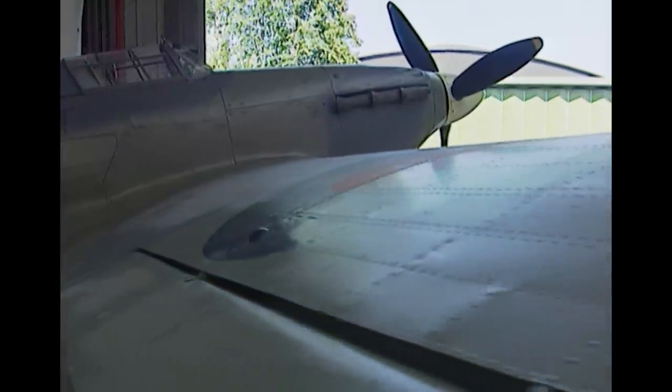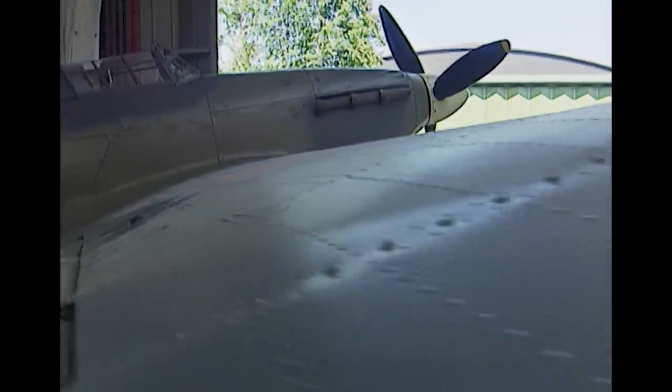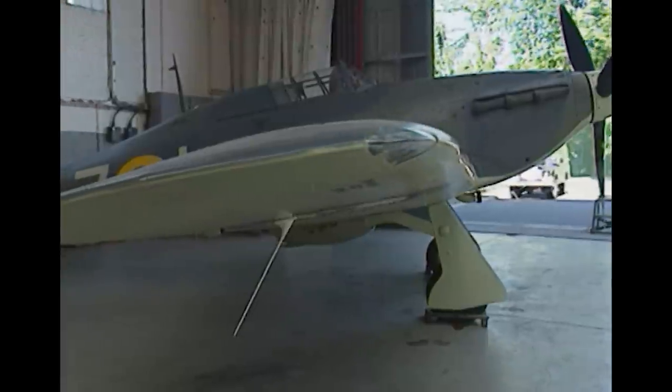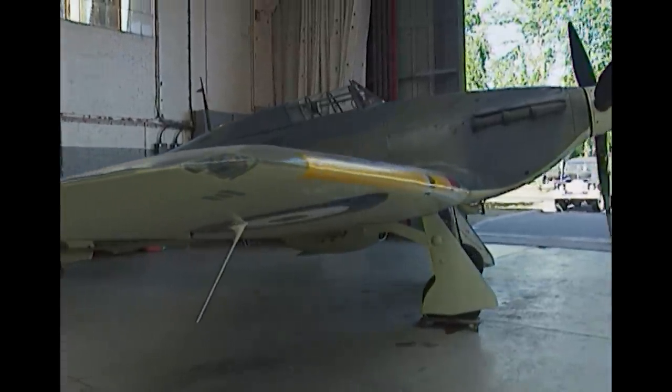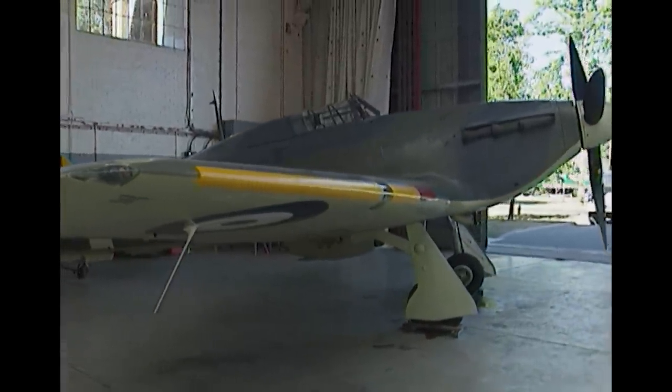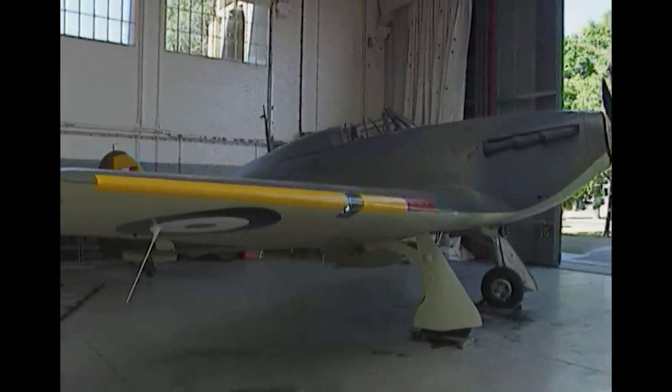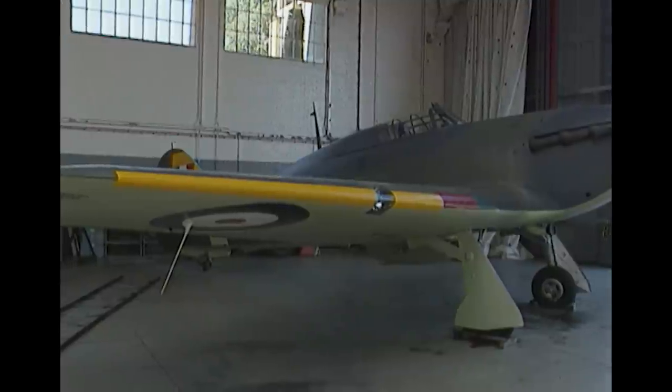Once the fabric is in place, 6 coats of red dope are applied, each coat drying and shrinking the fabric to the wood to give a smooth, taut, aerodynamic finish to the fuselage. The process is finished with a final coating of silver dope, ready for spraying with the camouflage scheme.